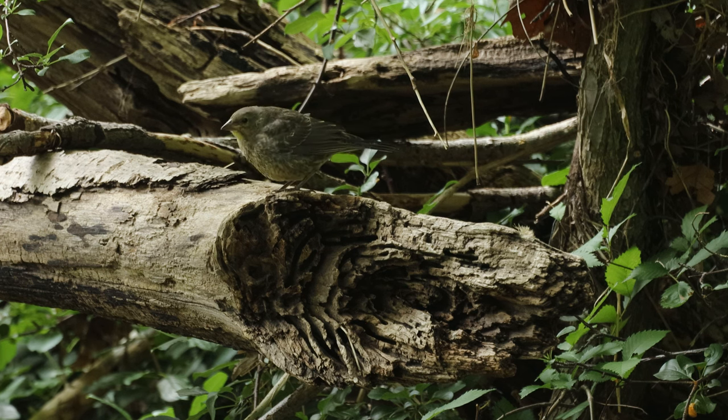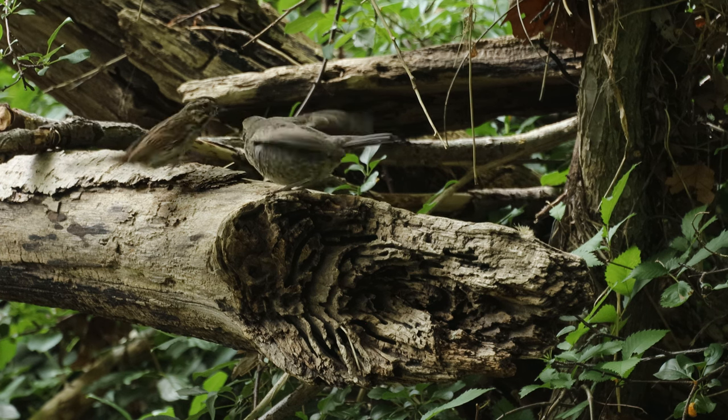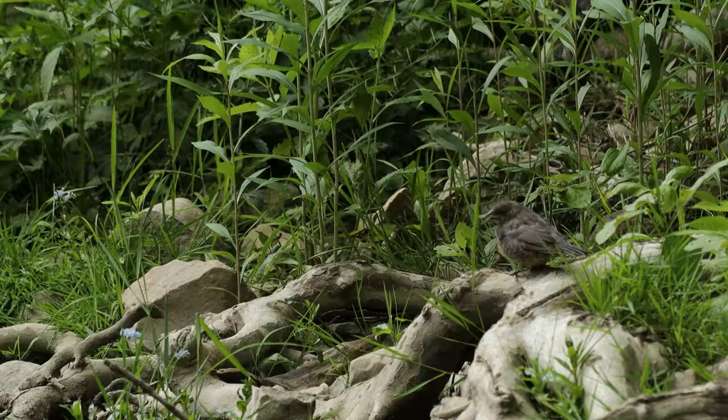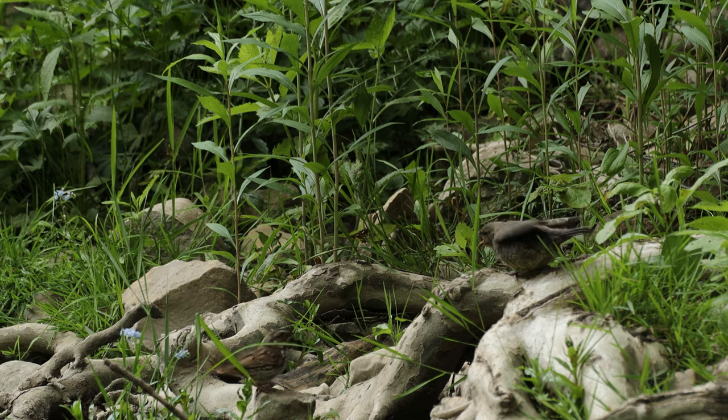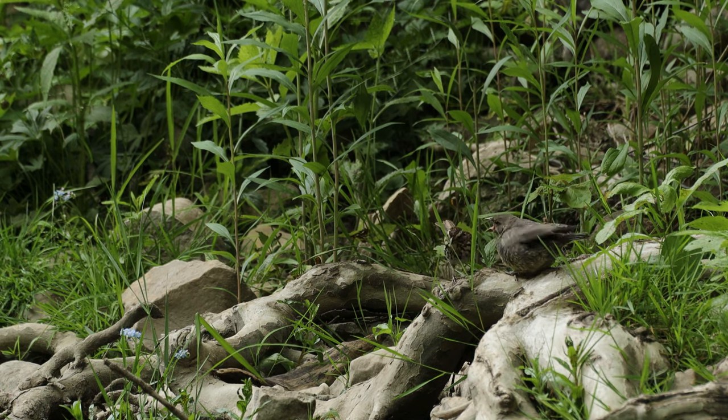I could hear this young bird begging for food from its parent, so I stood and watched for probably 10 minutes. Have a look. That young bird is so much bigger than its parent. It's a bird that was adopted by the parents unknowingly. The young bird is a young cowbird.